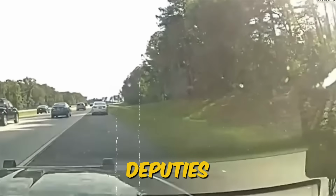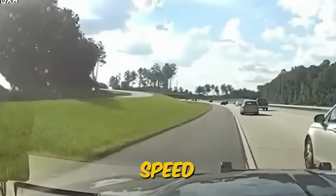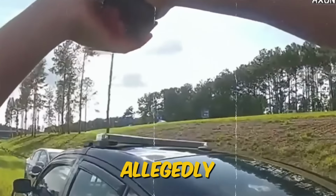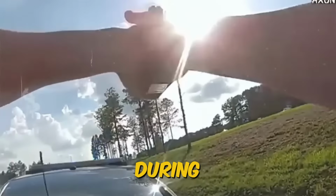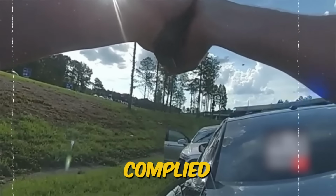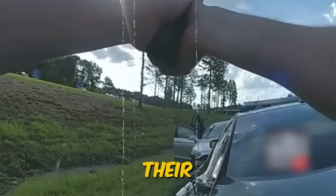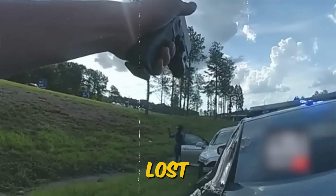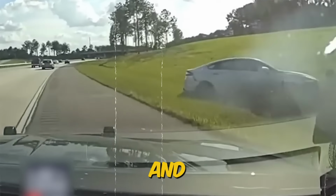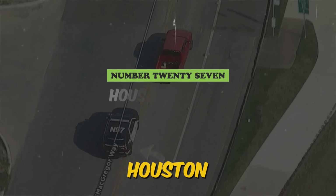Authorities report that deputies used a pit maneuver technique to stop a car during a high-speed pursuit in Georgia. Dashcam footage shows the suspects allegedly fleeing deputies during a traffic stop on August 6. The 4 occupants of the vehicles complied with deputies' commands and were taken into custody after their car was pit maneuvered and lost control of their wheels. The car then lost control and ended up on the side of the road. Number 27, Houston truck.